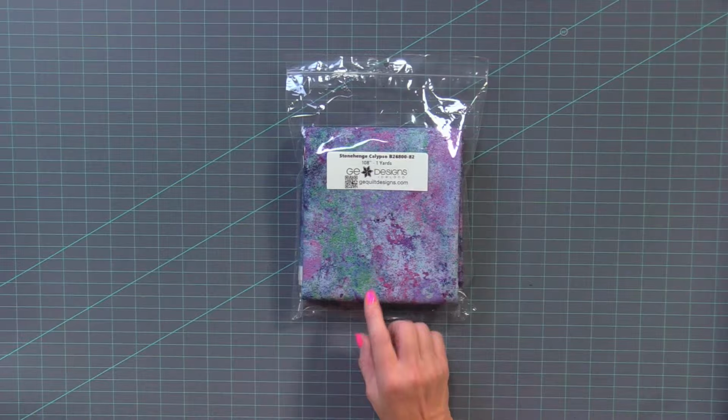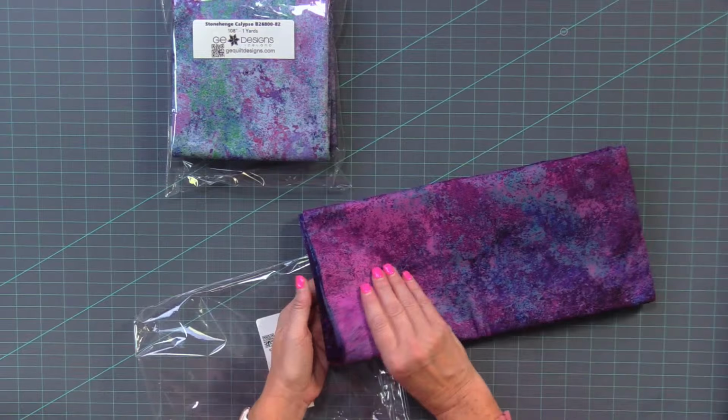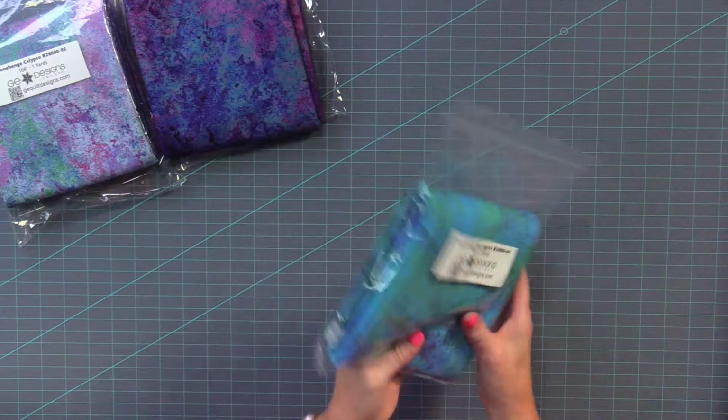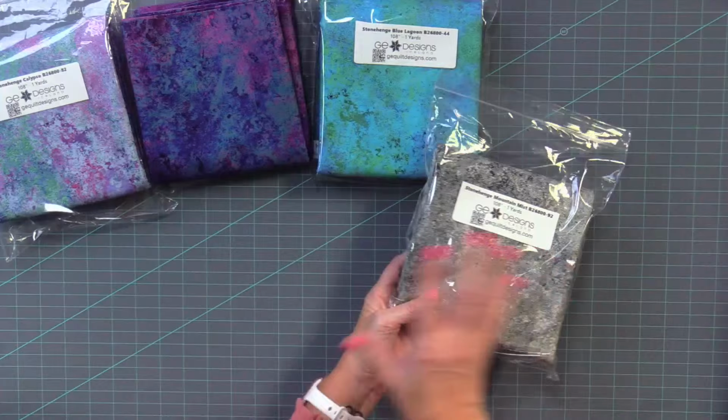So these are Stonehenge. Lots of texture, lots of different colors. This is Calypso. And then we have Night Shade, so more purples and blues, a little bit of pink. We have Lagoon, beautiful turquoise and teals, a little bit of green as well. And then we have Mountain Mist, grays, typical Stonehenge grays, and brown, with that marble texture like all the Stonehenge. So it's like your marble countertops.